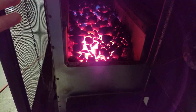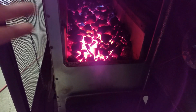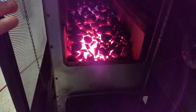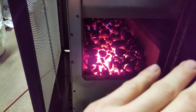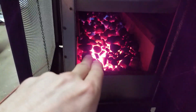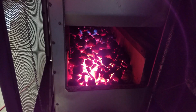Sure, some of the factories that do burn coal, they probably don't have an efficient setup. That's where you get the coal smoke. This, with the barometric damper up there, I get 100% burn efficiency here. So I'm getting like every ounce of heat I can possibly get out of what's in there. So I'm very impressed. The basement is a constant heat.